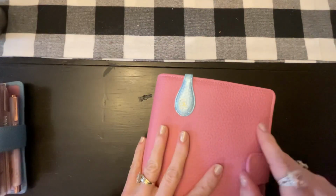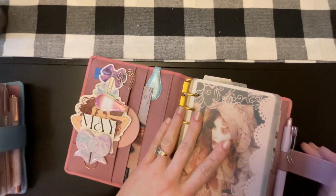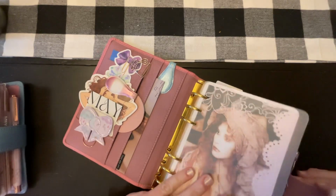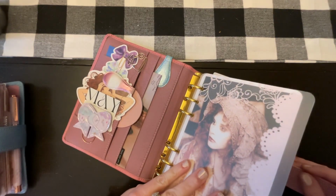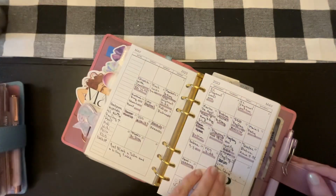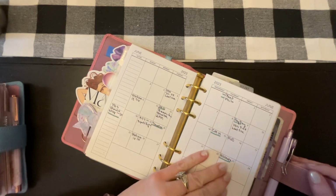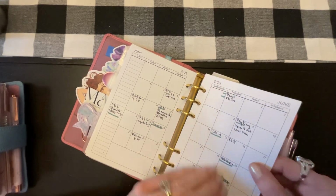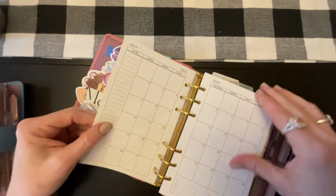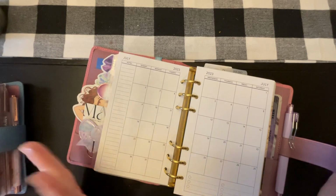But now this is the one, this is my Franklin Covey Compact. So she's the one I've been using the most lately. I really love this size. I have really decided I really love this size. So I have this monthly layout, and for the life of me, I can't remember where it comes from. But you see, you get more of a 2-page one.